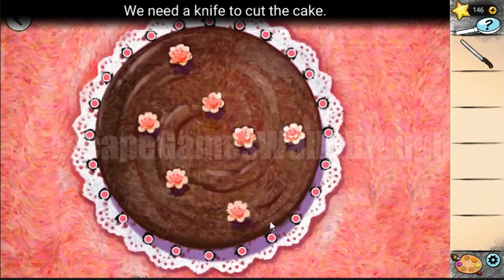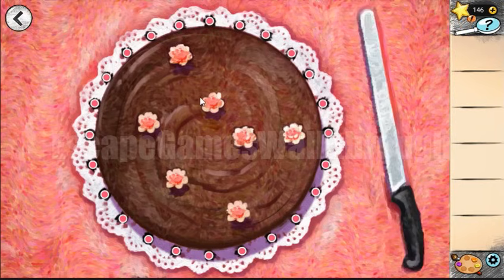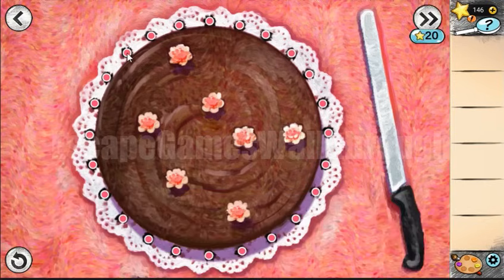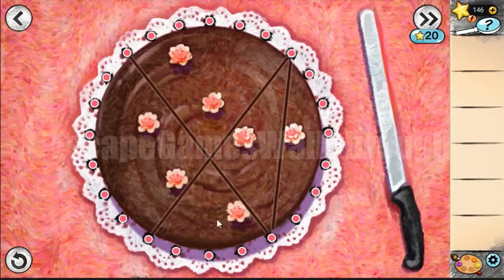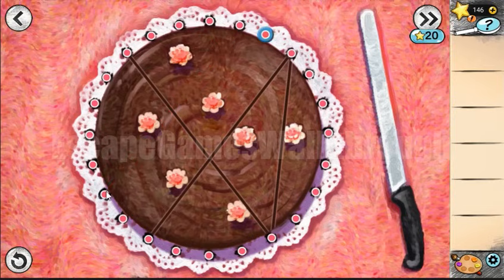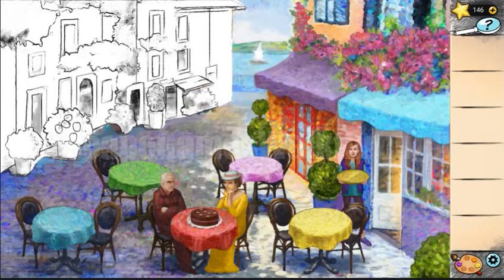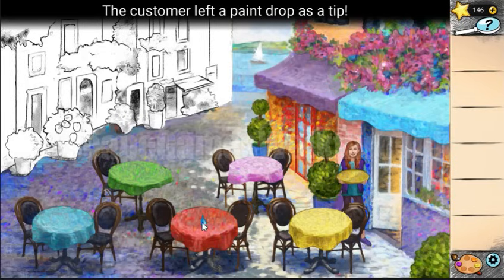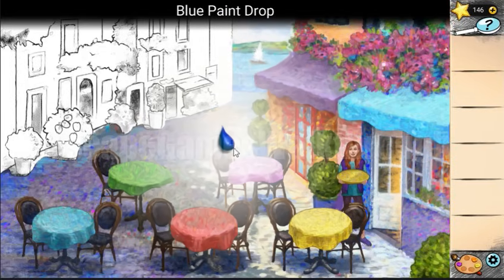So we will cut from knife, and let's start cutting from here to here, from here to here, from here to here. So we have also 3 divided, and now we need to split this, make the one final cut to divide. Now it's we touch the flower, but this one cut is okay. And we have served, and we gain another drop of paint.